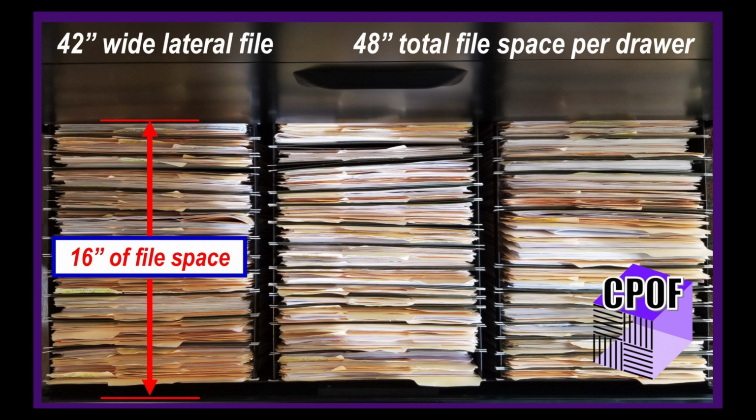Now, I know that 9 extra inches doesn't sound like a lot, but when you consider a 4-drawer cabinet, you've just increased your filing capacity in that same file cabinet by 36 inches. That's 3 more feet. Or as I stated at the beginning of this video, that's 23% more filing in the same cabinet.